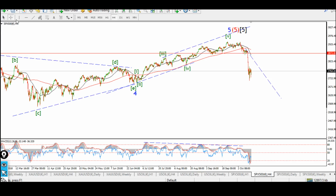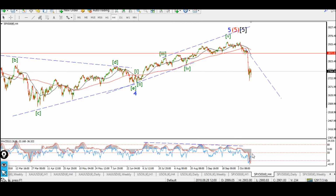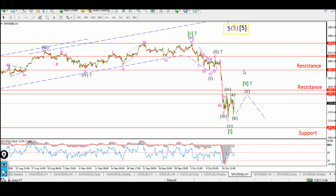I think in the longer term, if we get a larger degree third wave down, which breaks the previous wave 4 here at about 26.90, if that support level breaks, then we're on for a full-blown bear market. Okay, so let's get into the hourly chart.